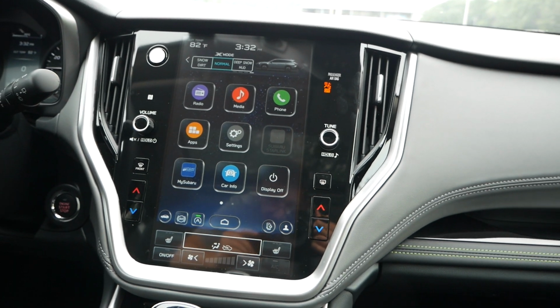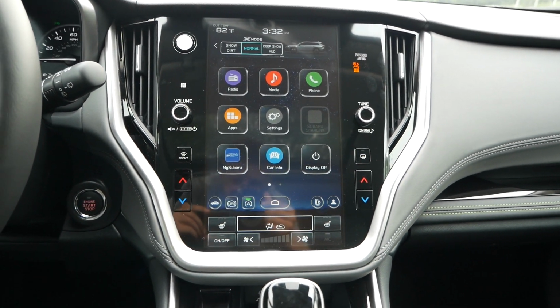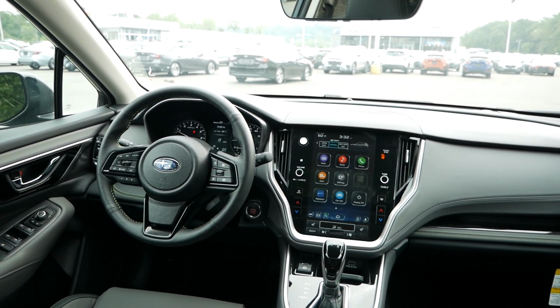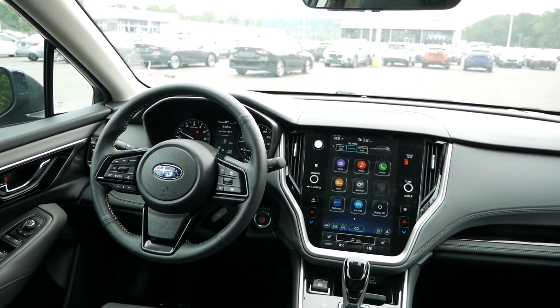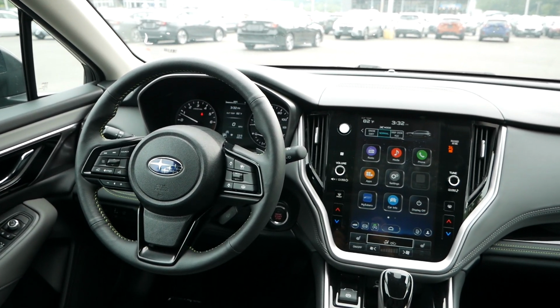Then taking a look at your infotainment system, nothing visually different here at all compared to the Premium. You saw the 11.6-inch touchscreen with wireless Apple CarPlay and Android Auto compatibility. You can also get a wireless phone charging pad. You have a USB, USB-C input, dual zone climate control, 3-level heated seats. You have physical buttons and dials for the volume and tuning, and front and rear defrosters.